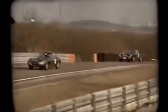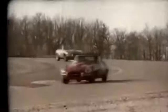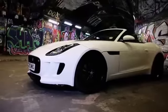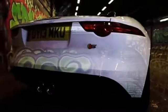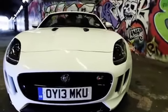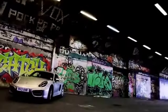When you've built the most beautiful car ever made, what on earth do you do for an encore? It's taken Jaguar 50 years to answer that question, but at last, the F-Type is here. The Jag launches into a tough market, and one of its biggest rivals is the new Porsche Cayman. And it just happens to cost £20,000 less.